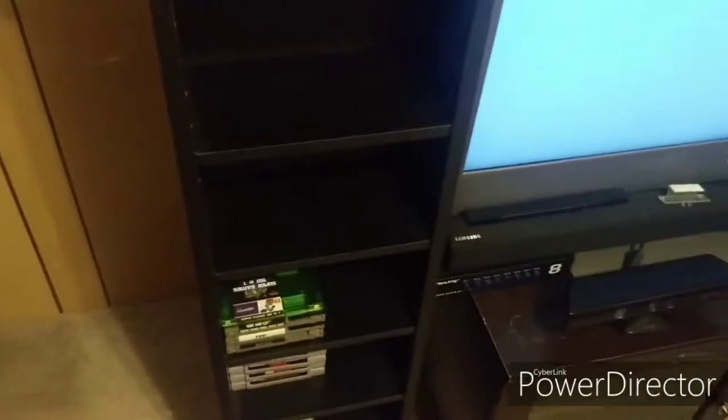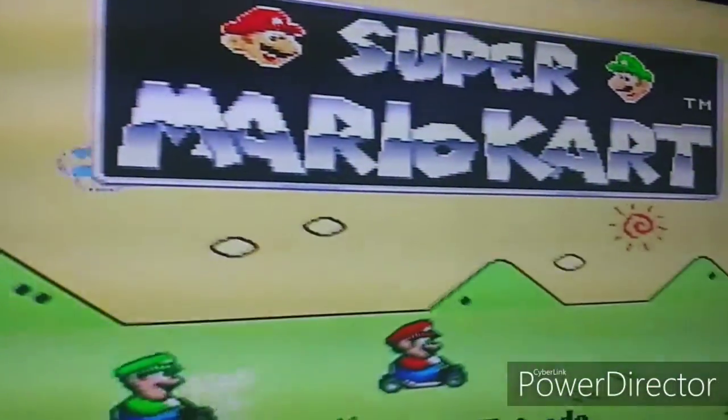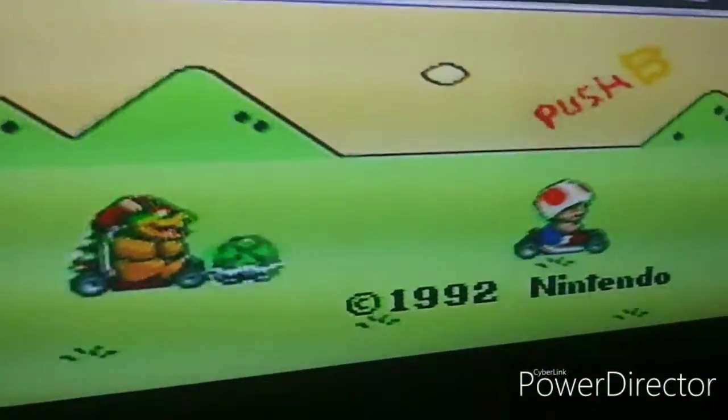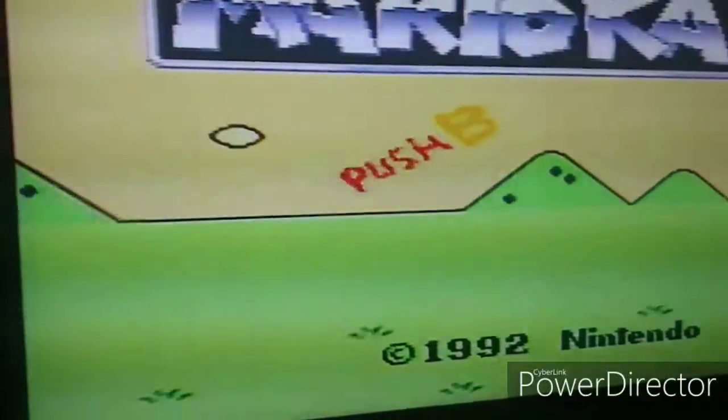So, I really hope you guys enjoyed this video. But before I leave, I'm going to show you what the Famicom looks like on the TV. So, alright, let's turn it on. Oh, there we go. As you see, there's Japanese, and if you plug in the controller and you start playing it, you'll see that almost everything in the menus and stuff is in Japanese. So let me restart that so you can see the logo right there. 1992.